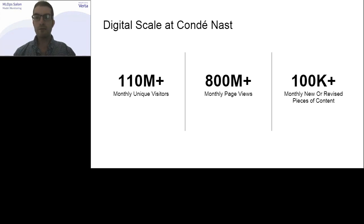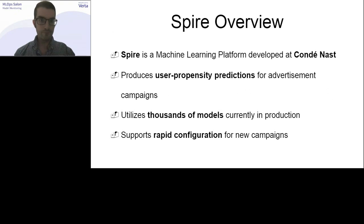So these data feed into our models. And when you're dealing with data of this scale, of this kind of big data, it's especially important to have clear and efficient monitoring tools. So again, Spire is a machine learning platform developed at Condé Nast. It produces user propensity predictions for advertisement campaigns, utilizing thousands of models that are currently in production, and supports rapid configuration for new campaigns. So in order to facilitate thousands of models and rapid configuration and dealing with the scale of big data, we need to have good monitoring practices.